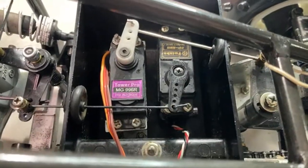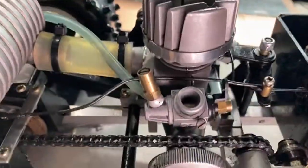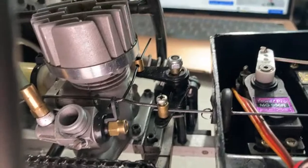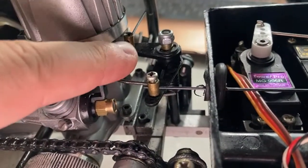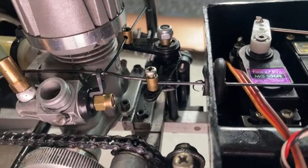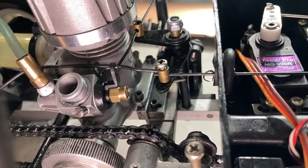So you got to understand how these linkages were designed. You could tell even from the rods. Look at all these rods. The brake rods, the throttle rods, they're extremely thin. I had to basically get super creative with this linkage. They were thin because, obviously, servos were super weak.